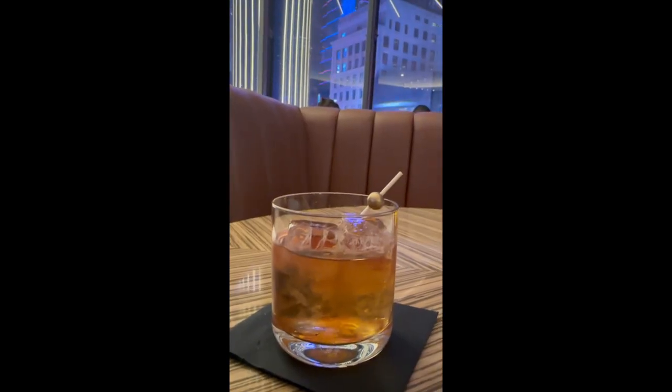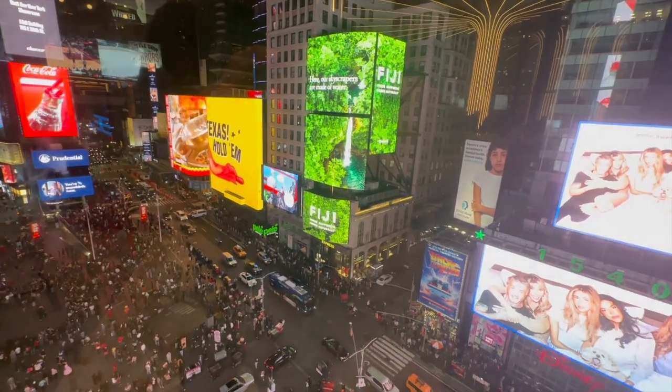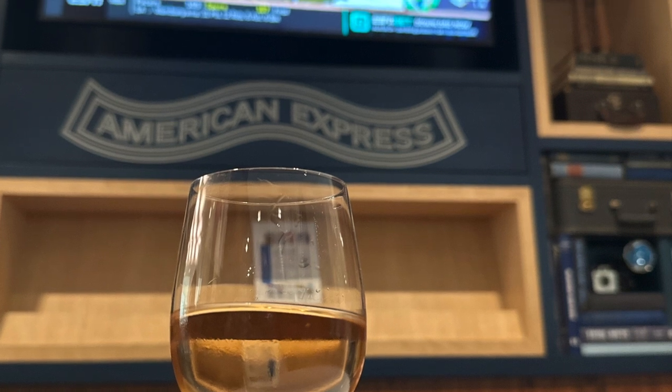Week in New York was ending, so I had one last old fashioned in the hotel lounge over Times Square before I went to bed and headed home the next day. I headed back to LaGuardia and popped into the Amex lounge. Had a nice little glass of rosé wine while I checked my email, caught up on journaling. And caught my flight down to the end of the corridor.